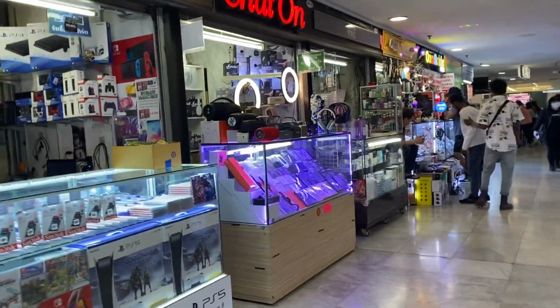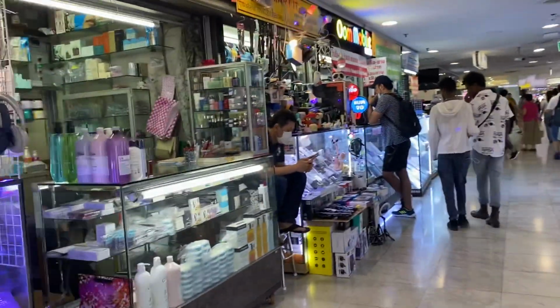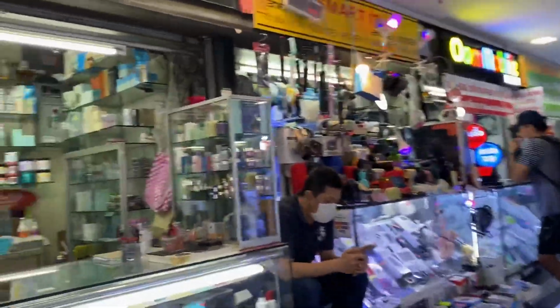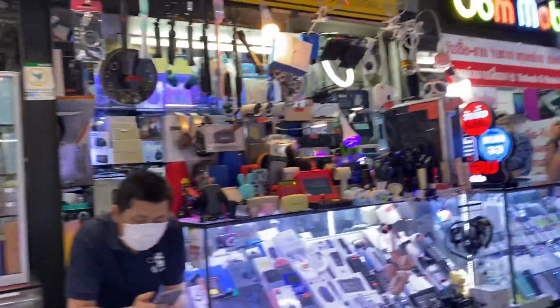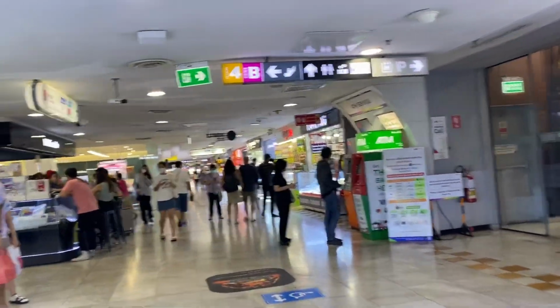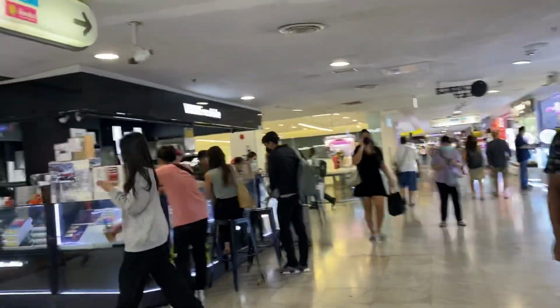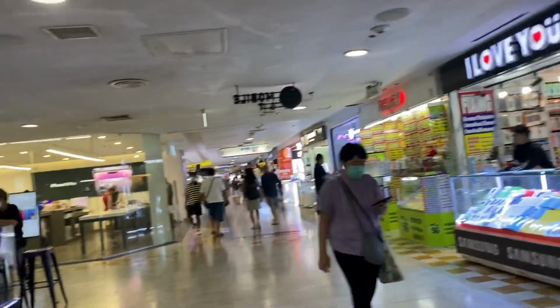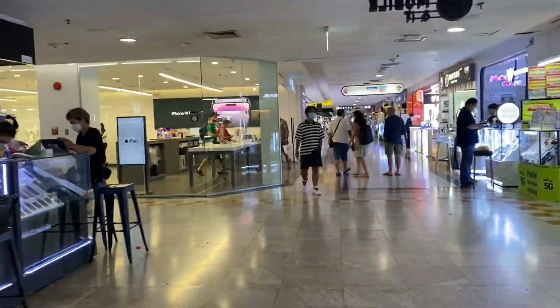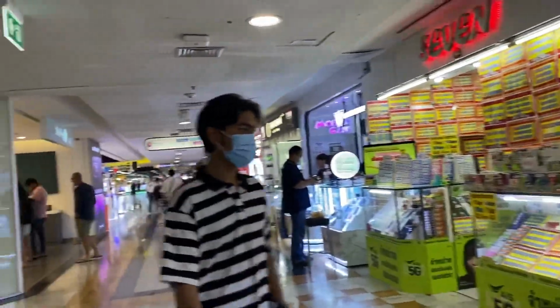Meron din yan. Mga hard drive. May headsets, may mga ano, may mga shampoo. Diba nakakatuwa? So, I'm actually looking for a drone. But I still cannot find it kasi mostly nang binibenta dito ay mga cellphones or SIM cards.